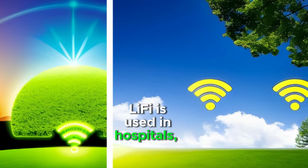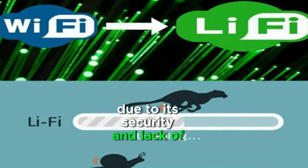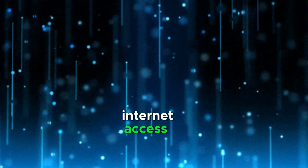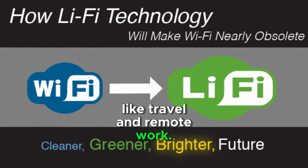LiFi is used in hospitals, factories, and aircraft cabins due to its security and lack of interference. MiFi is perfect for on-the-go internet access where Wi-Fi isn't readily available, like travel and remote work.